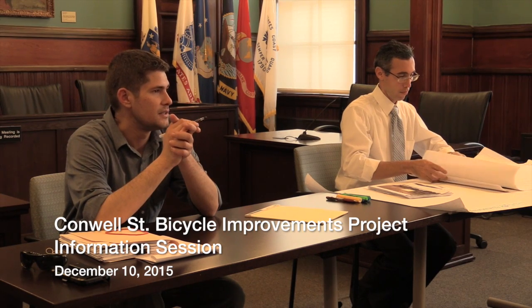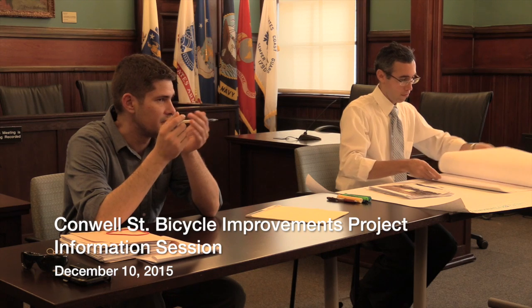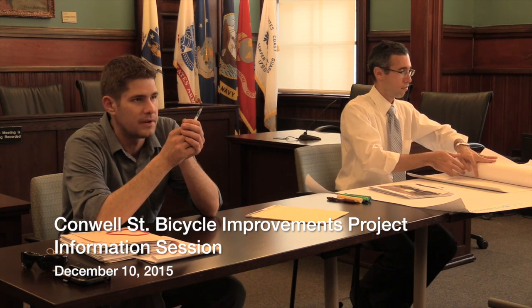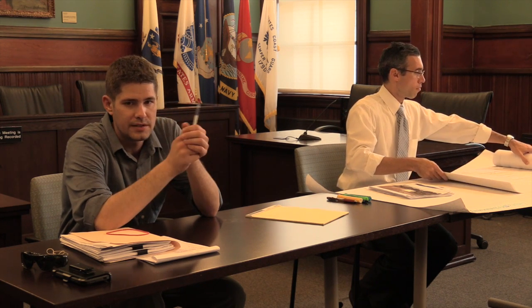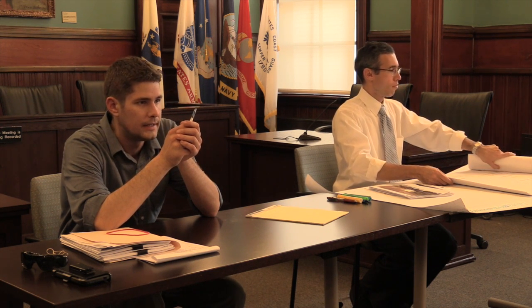Thank you all for coming. This is our first of at least two working sessions for the Conwell Street Bicycle Improvements Project, which runs from Route 6 to Cemetery Road with bike lanes and pedestrian accommodations. This is an informal conversation to provide project feedback relevant to curb cuts or things like that for your direct abutter.